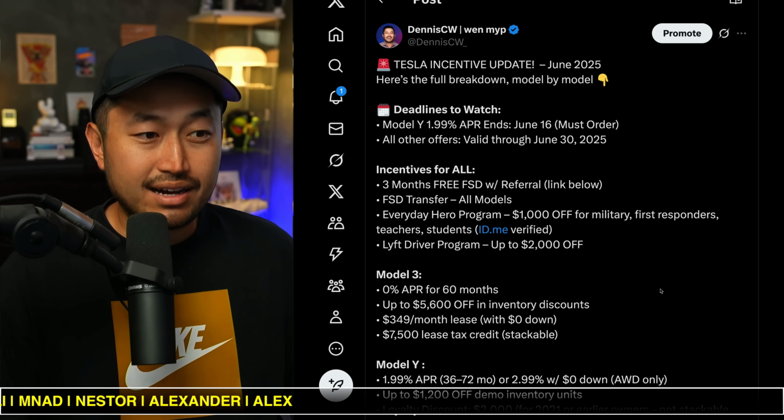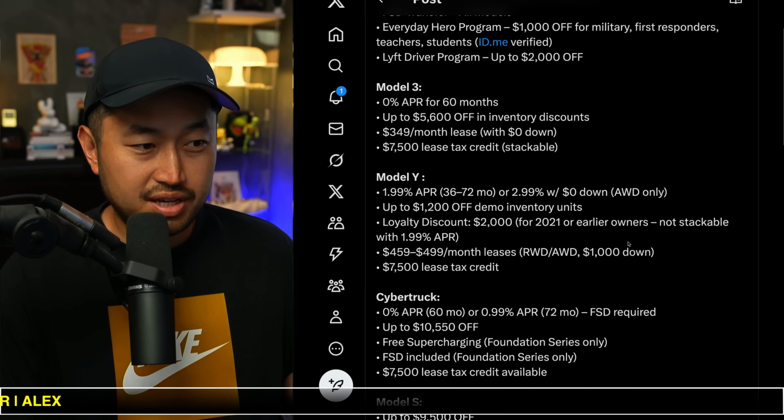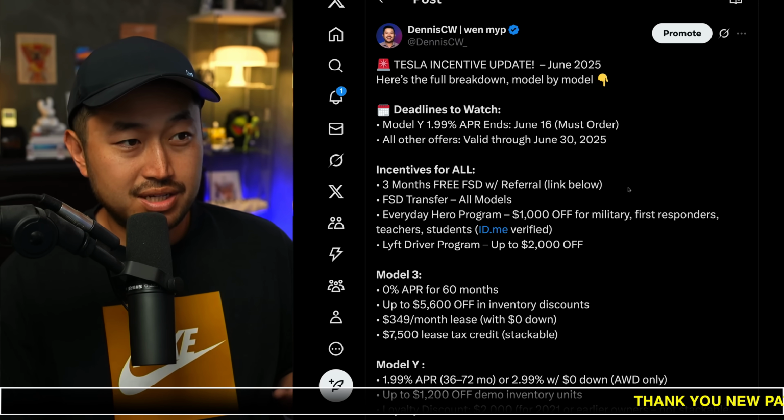There's plenty of incentives at the moment. Here's the full list of everything that is going on. But I know a lot of you out there are buying Model 3s and Model Ys.